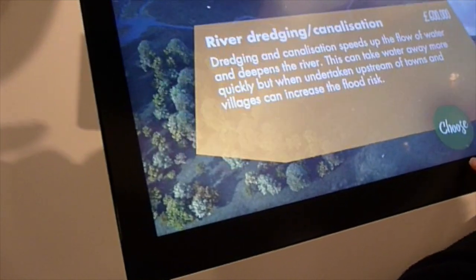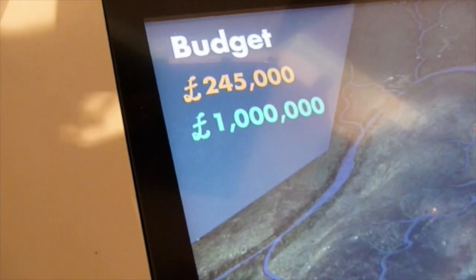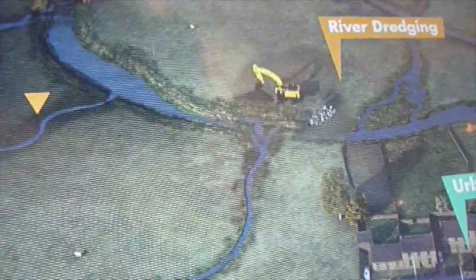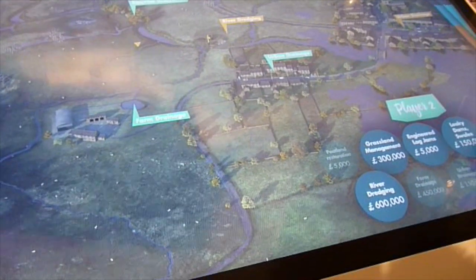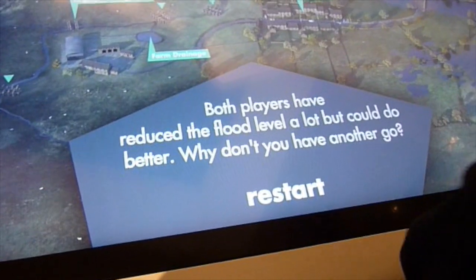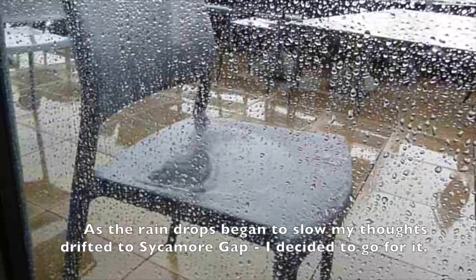Peatland restoration. River dredging. And that takes it off your budget. How much have we got left? 550,000. We've got 95,000. 90,000 left. Both players have reduced the flood level a lot, but could do better. Have another go. Okay.